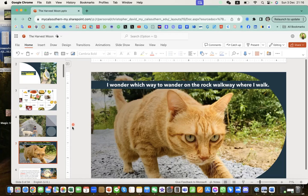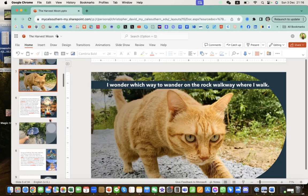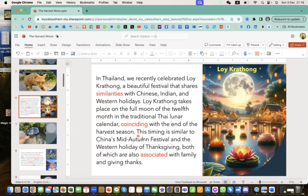And then we go to my lesson, which is about Loy Krathong, which we just celebrated on the full moon. I'm going to read this and then give you some of the questions that follow. So in Thailand, we recently celebrated Loy Krathong, a beautiful festival that shares similarities with Chinese, Indian, and Western holidays. Loy Krathong takes place on the full moon of the 12th month in the traditional Thai lunar calendar, coinciding with the end of the harvest season. This timing is similar to China's Mid-Autumn Festival and the Western holiday of Thanksgiving, both of which are also associated with family and giving thanks.